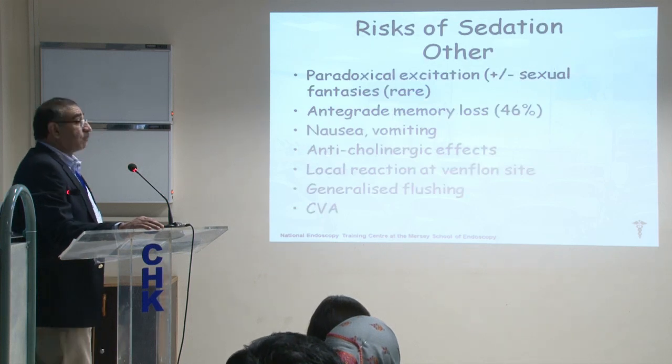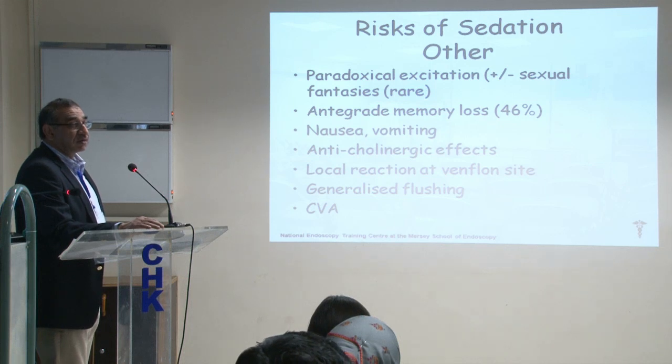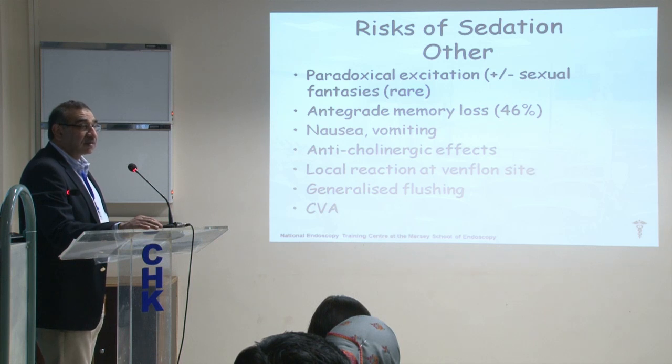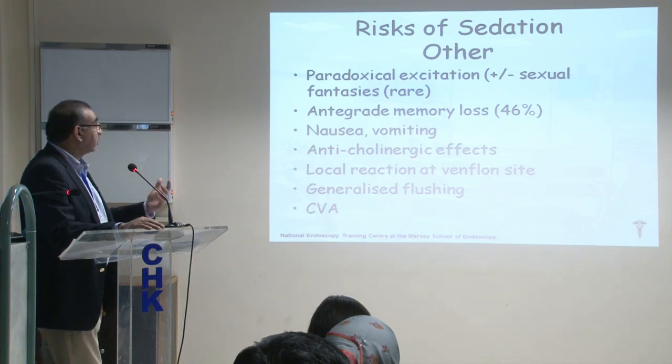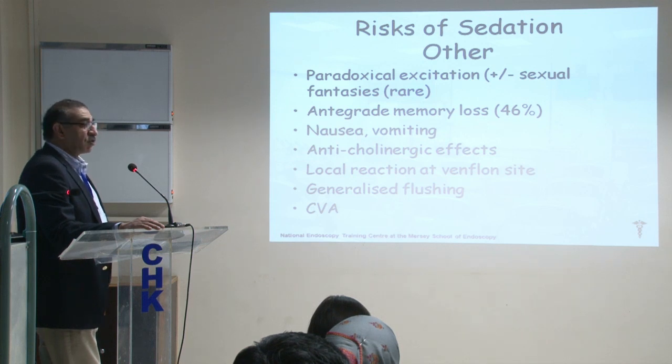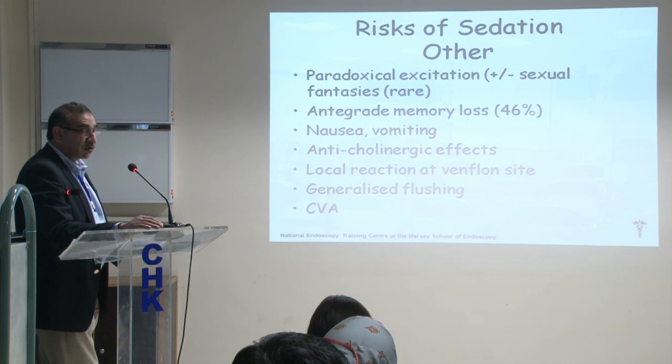Sometimes you can get disinhibition because of benzodiazepines. Benzodiazepine, especially midazolam, is associated with antegrade amnesia, so they forget about the procedure, even though they might have been shouting during the procedure. Nausea and vomiting is fairly rare. It used to be more common when we were using pethidine or morphine, but nowadays we've moved on to fentanyl. It is quite bad with Nubain or nalbuphine. Local reaction at the cannula site used to be more common with pethidine.